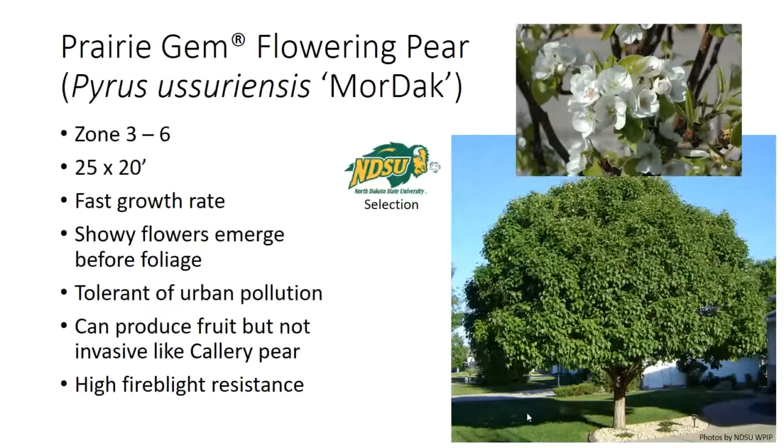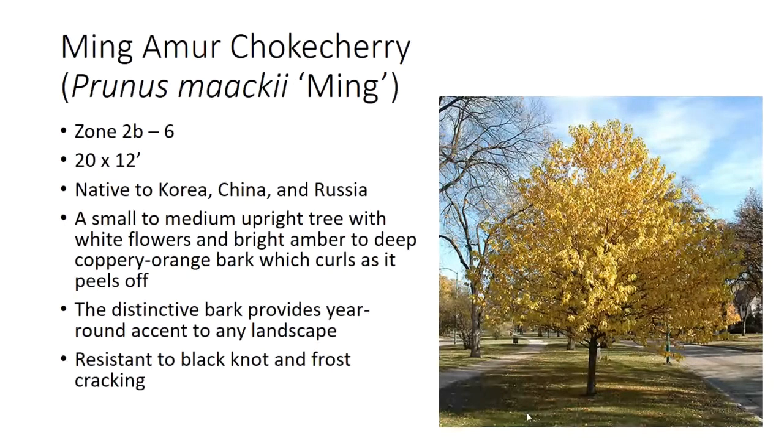But birds don't fly away with it, which is really nice, which is typical of our Callery pear, which we really can't grow here, but it's also invasive in the rest of the U.S., and so that's where it's being banned. Here, the fruit's pretty large. We don't have the invasive problem as much as what you see with Callery.